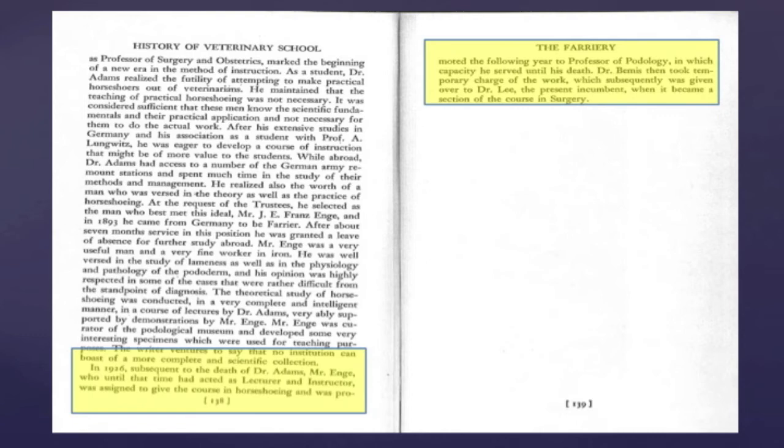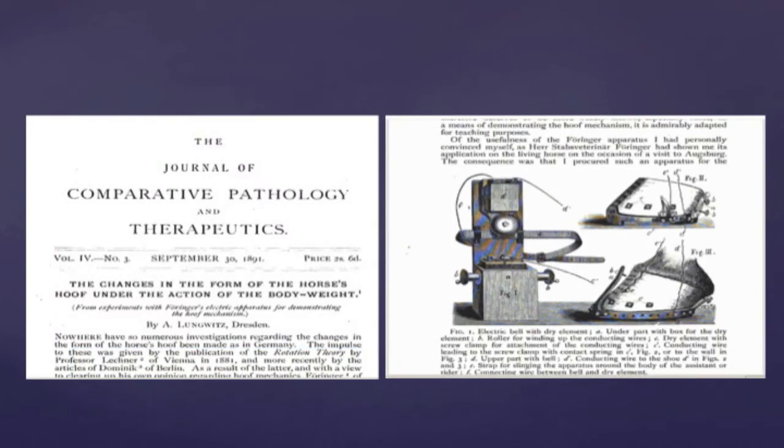And as opposed to our early steps, where the farrier was being overseen by the veterinarian, what we ended up with was Franz Eng basically becoming a full professor of podology and providing almost a unique service within the educational system. But now the focus of the education that's provided is all on the theory of horseshoeing as opposed to the practice, trying to have a better idea of the mechanics of what's going on.